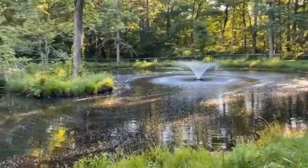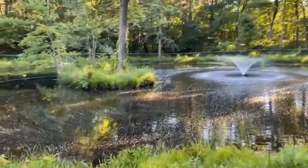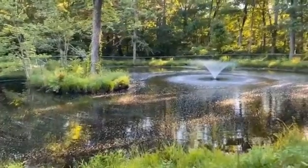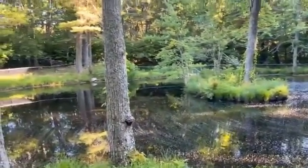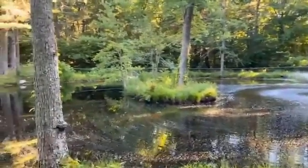I'm wondering if we've aerated it really, really well because we've got bubbles. Bubbles. Excellent. That'll be interesting to see. It's obviously not putting the heron off though.